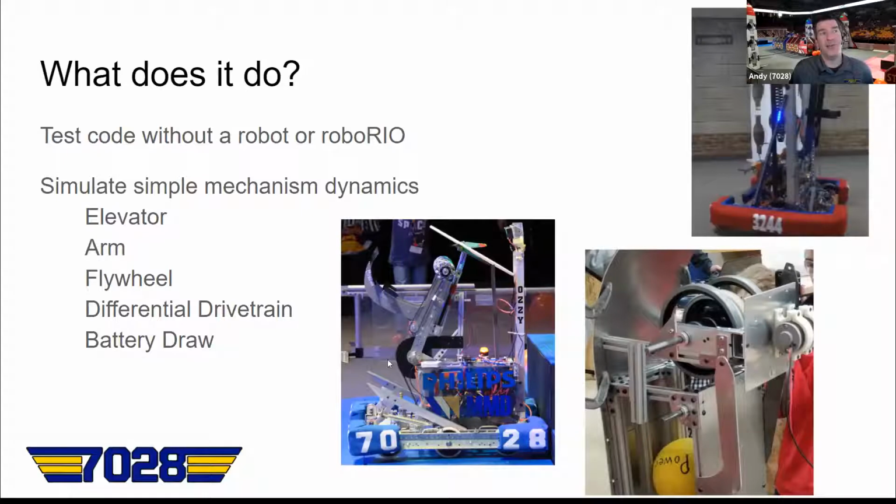And it can simulate an arm, which is our robot here, that 7028 robot has an arm on the front that raises and lowers. The physics of that is a little bit different because as you reach the top, you don't have gravity pulling on it. And then when you flip back, the gravity pulls backwards, and as you come down, the gravity is heavier. So there's a class built in that can simulate arm gravity.